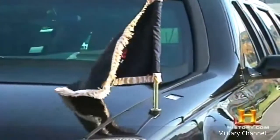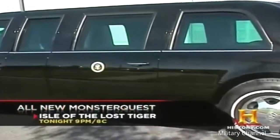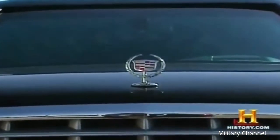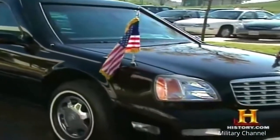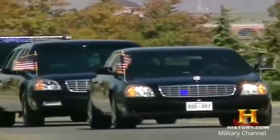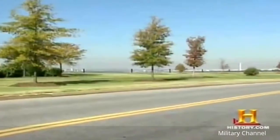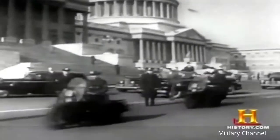Details are classified, but you can bet the car is armored, contains bulletproof glass, and has run-flat tires. Surely it hides defenses within its chassis, uses an air filtration system, and electromagnetic pulse defenses. It likely has night vision technology that projects infrared images. And that's just the car. There's also a driver, a very good driver, trained to flee any danger.